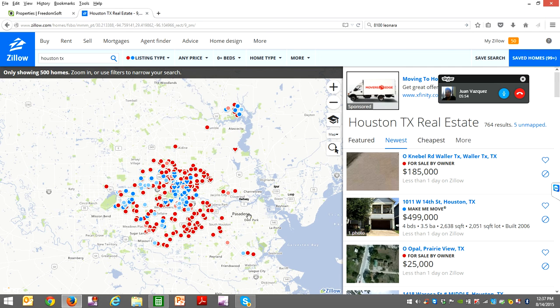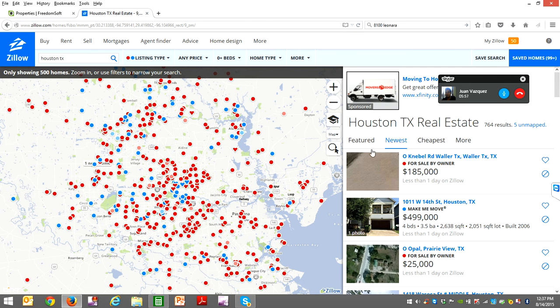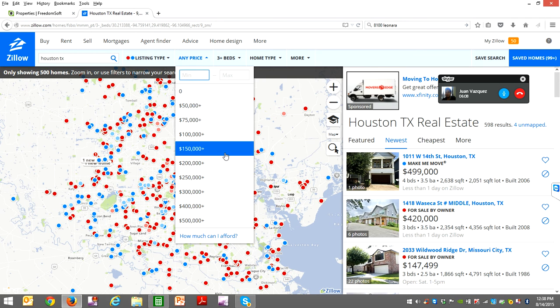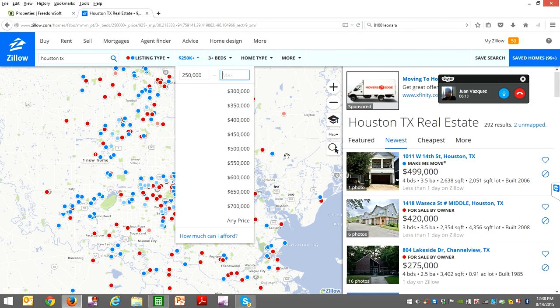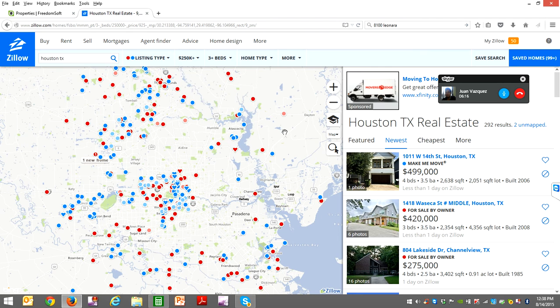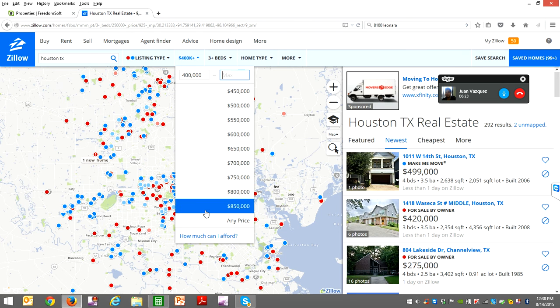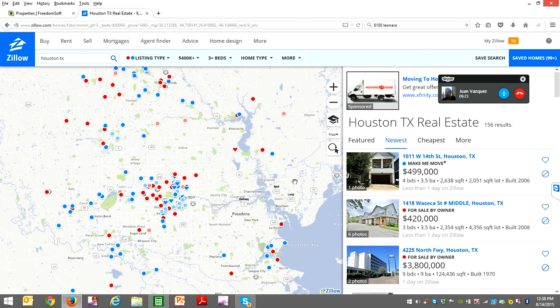And so here we have clearly, it says more than 500 homes right here. We can only show 500, it says. So I'm going to go ahead and narrow the search a little bit. Say we want $250,000 or more. And so let's start finding some prospects. Matter of fact, let's go ahead and focus on $400,000 homes or more right now and get some of these sellers to call us.